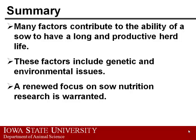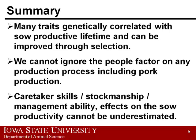Many traits genetically correlated with sow reproductive lifetime can be improved through selection, those things like feet and leg soundness. And as I mentioned earlier, we cannot ignore the people factor on any production process, including pork production. So it goes back to my comments relative to all of the sows being culled for reproductive failure, yet over 80% of those have normal cycling ovaries. So the caretaker skills and stockmanship management ability effects on sow productivity should not or cannot be underestimated.